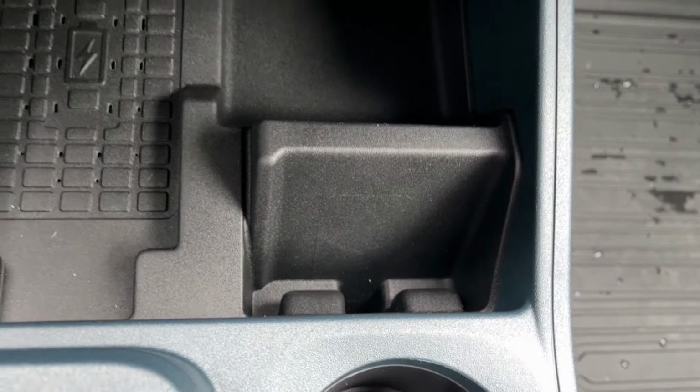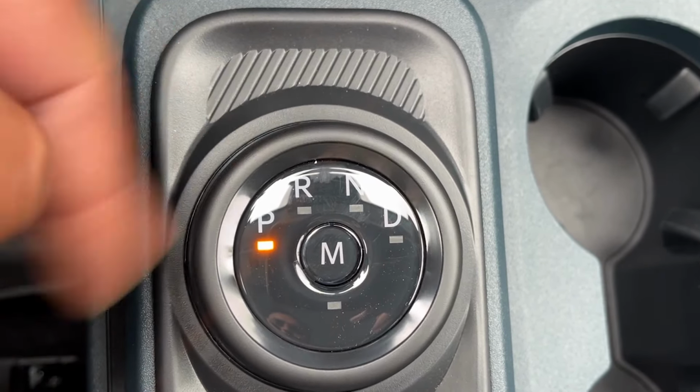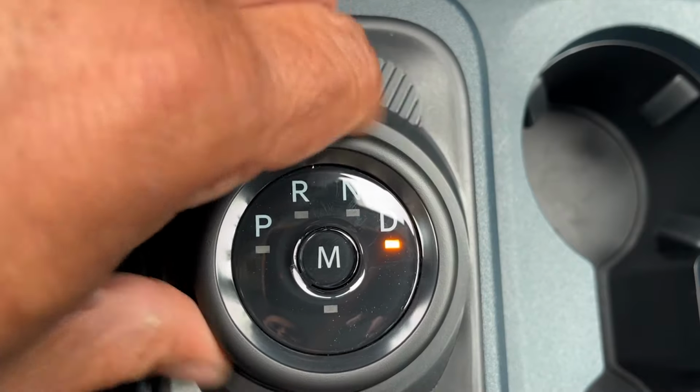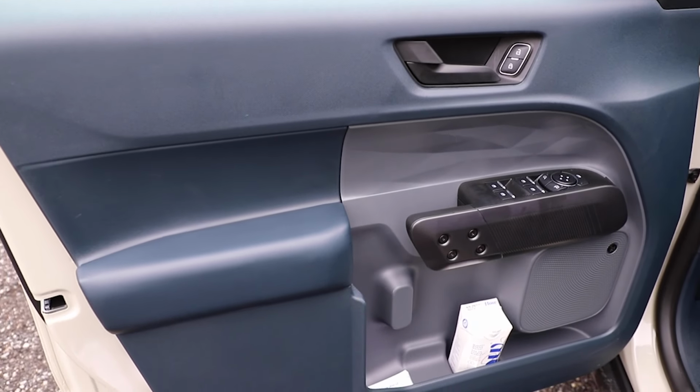You get the gear selector, which just spins and spins and spins. I wouldn't have minded if they put in a locker at some point, so when you hit drive, it just stops, but it's a very me thing. Everything is function first here.